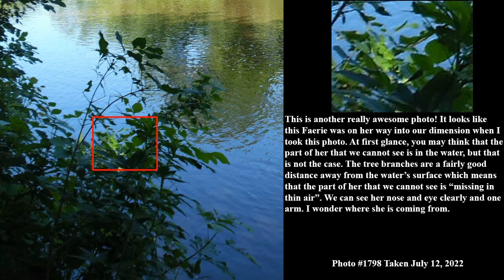The tree branches are a fairly good distance away from the water's surface, which means that the part of her that we cannot see is missing in thin air. We can see her nose and eye clearly and one arm. I wonder where she is coming from.